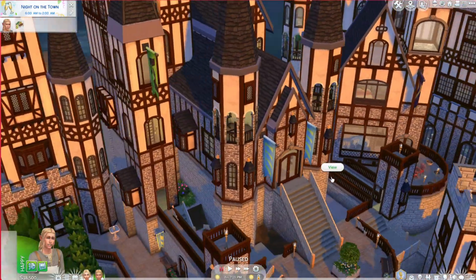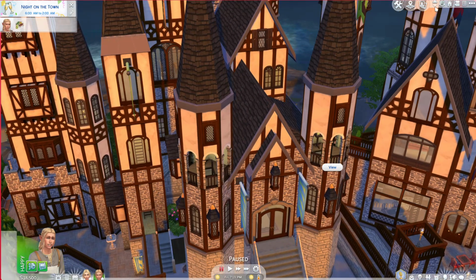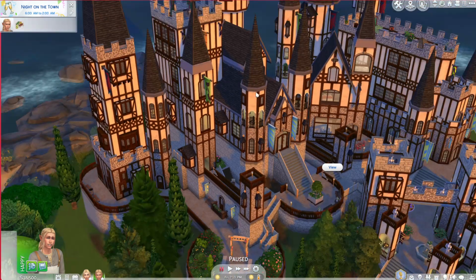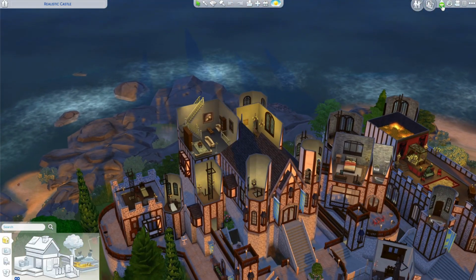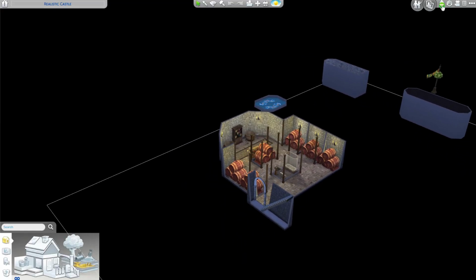And then over here in this main hall area, there's lots to go through, so I won't be able to do the entire thing for a build like this because I only have a few minutes per build. Otherwise this video will be way too long. But let's start off in the basement area.